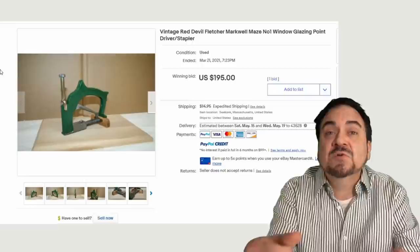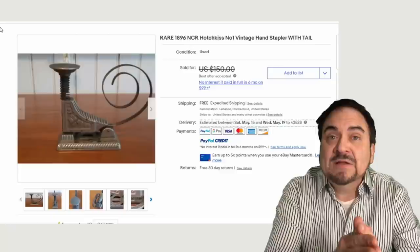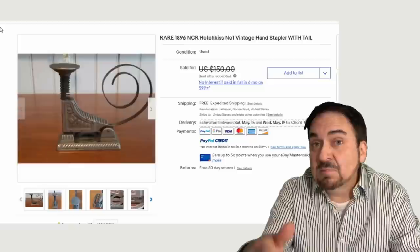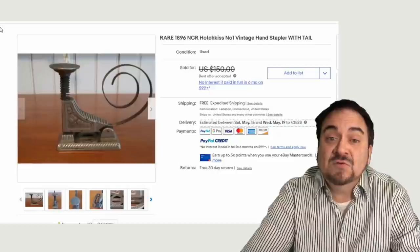Now here's one of the most prized staplers. It doesn't go for a fortune, but most any person who likes old office supplies or anything like that will know this piece here and will want it. These are highly sought after by a ton of different people. This one went for close to $150. This is an NCR Hotchkiss number 1. Now there's model 2, 3, 4, 5, the whole works. People describe the edge there as the tail as well. Really interesting. Many times you will see where it's broken or damaged and that tail part is not there. These will almost always sell for $100 or better.